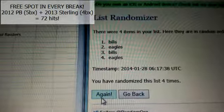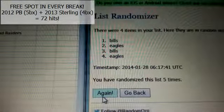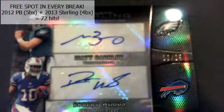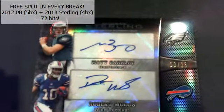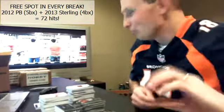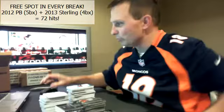1, 2, 3, 4, and good luck, number 5. The Buffalo Bills get the dual auto. Robert Woods, Matt Barkley, 10 out of 25. Goes to the Bills. Why not? The Bills destroyed that break. Absolutely manhandled it. Crazy, crazy good break for the Bills.